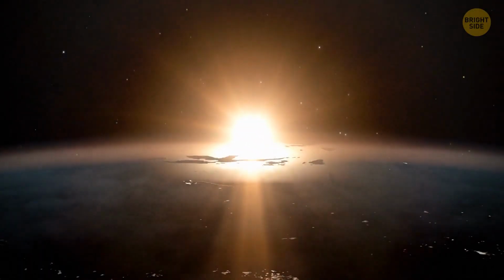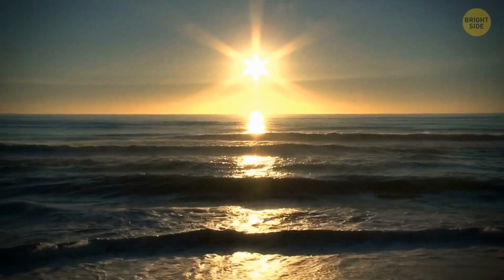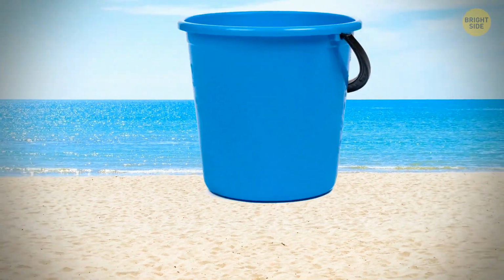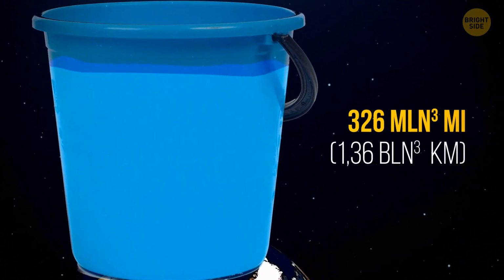How about speeding up the sun's life cycle with the help of water? We'll try to collect all the water on Earth and pour it onto the sun. First, we'll need a bucket. No, not this one. We'll need a really, really big bucket. The one that can contain around 326 million cubic miles of water.